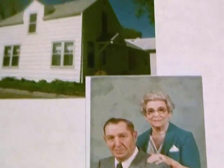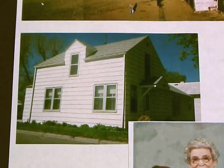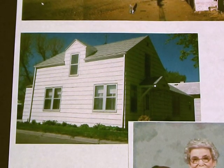And that was the last family home, and that has been torn down now too. That was the home they moved into when Mom and Dad moved into town. And how long did they live there? I believe they moved into town about 1965. And the house was torn down last year. My brother had lived in it after Dad died.